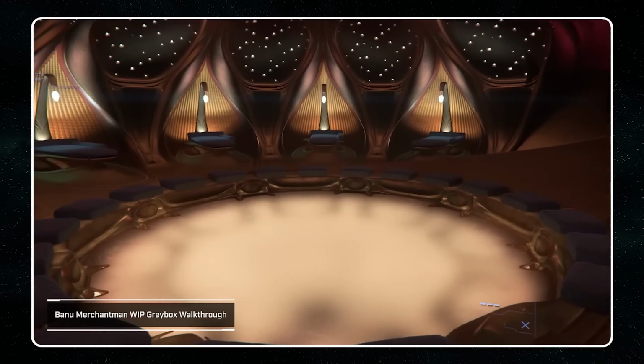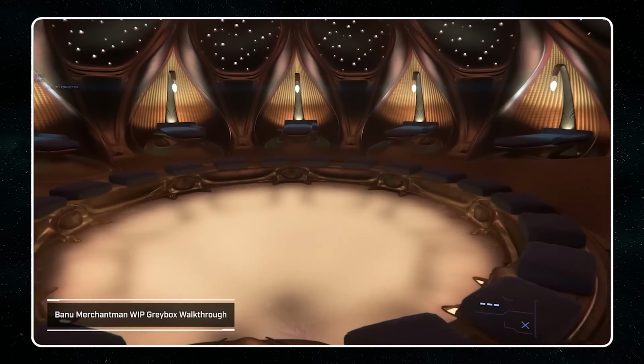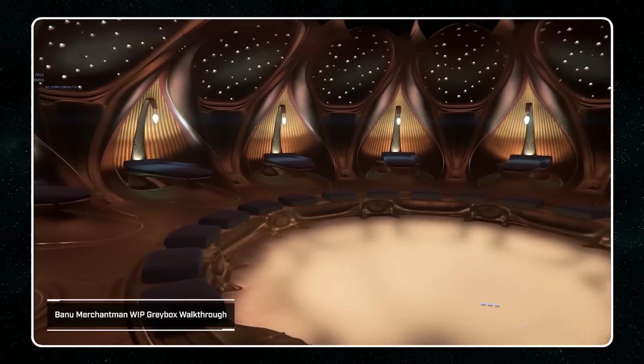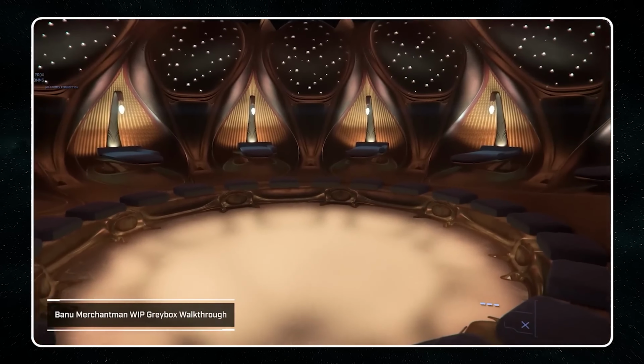The other thing is with the Banu, they're very communal in how they actually live their lives. So it didn't make sense to have separate quarters or separate captain's quarters, because that's just not how they live. And getting the social pit for them to be able to sit around and talk and relax and socialize was an important thing to make sure that we got in. The space needed to feel fine and elegant, but also homely.